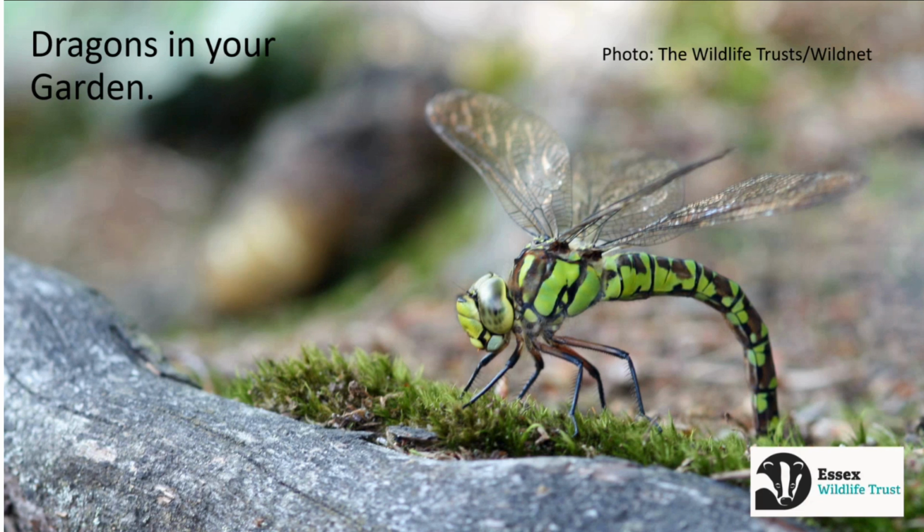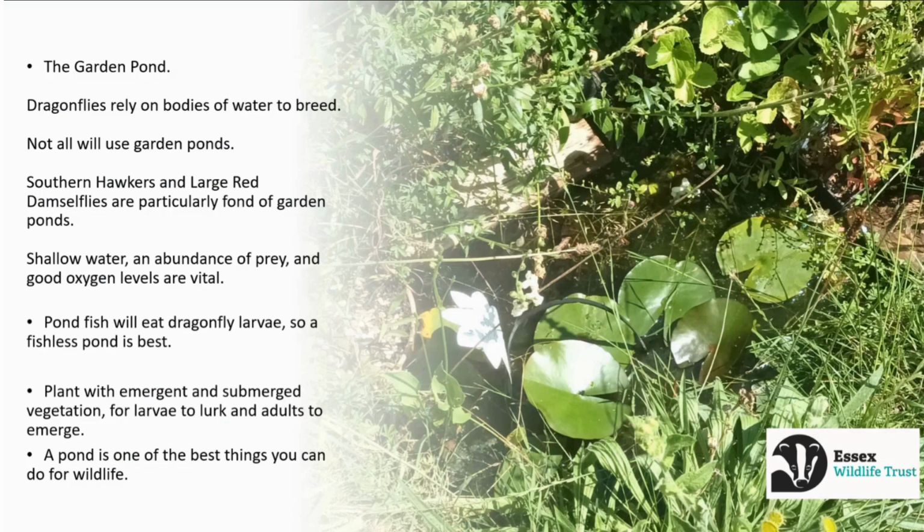So this is an ovipositing southern hawker dragonfly. This is the female, all green, and she's ovipositing in what looks like a small body of water, like a garden pond. So this is my tiny offering of a garden pond. It's just a ready-made pond liner sunk into the ground with a few marginal plants and some oxygenating plants stuck in it. It's not been there very long. We have had dragonflies in the garden, but we don't know whether any of them have used the pond yet. But this is hopefully going to be our dragonfly magnet.